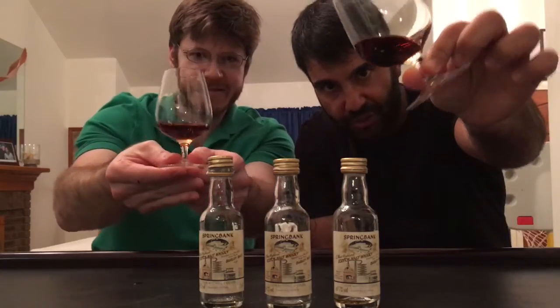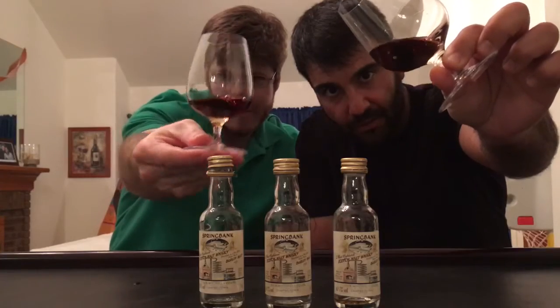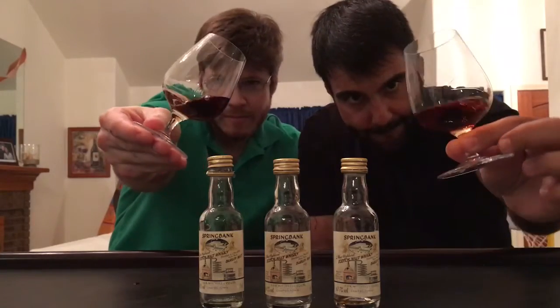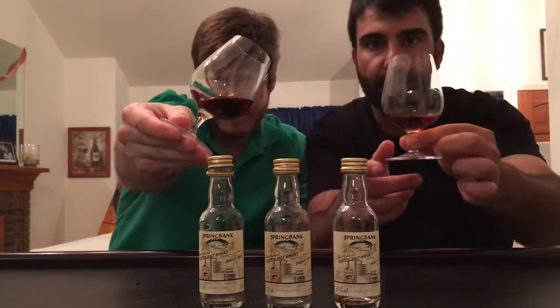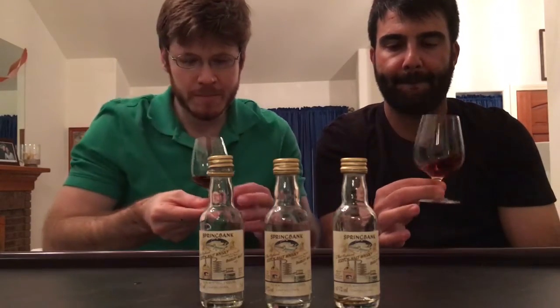The color is just a thick, rich, dark mahogany here. No surprise. Absolutely. Beautiful, beautiful color. Gorgeous color. Wow.